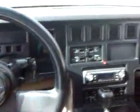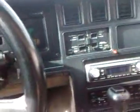This is my 1987 Corvette Coupe. I bought this car from the previous owner. It was sitting for a while. It was a project that he was working on here and there, and I guess he was around to completing it. Basically, it's a project car.